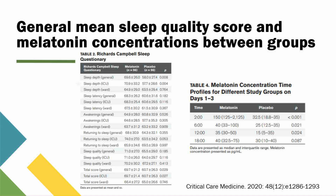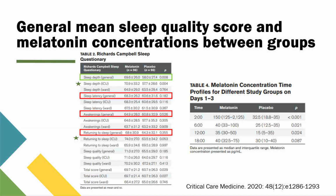So sleep depth was significantly improved in the melatonin group, but again, only in the ICU group, not on the wards. Sleep latency, there was no significant difference. Awakenings, no significant difference. Return to sleep, overall no difference, although in the ICU group there was some improvement. There was no difference in sleep quality overall. And the total score on this questionnaire, there was a significant improvement in the melatonin group, although this was only seen in the ICU, not the wards.